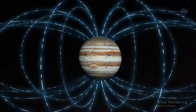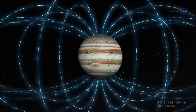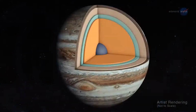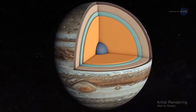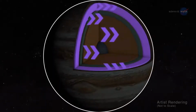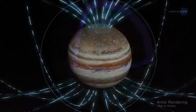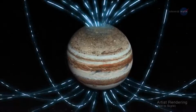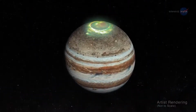Moreover, the magnetic field looks lumpy, he says. It is stronger in some places and weaker in others. This uneven distribution suggests that the field might be generated by dynamo action closer to the surface, above the layer of metallic hydrogen. Jupiter's magnetic field is home to the biggest and most powerful auroras in the solar system.